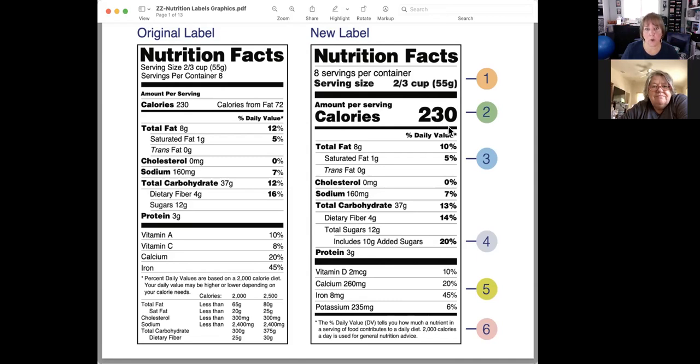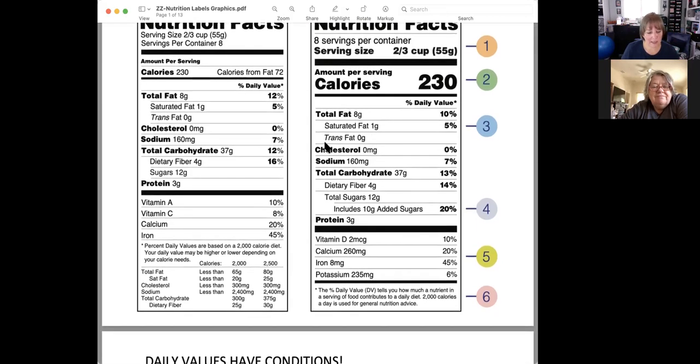Calories is larger, bolder. It's right there, right in front of you. And then as I said, adding the calories from fat was what they used to say. But because not all fat is created equal, as we saw a couple weeks ago, they now list the trans fat. Okay, so this label is kind of a weird one because it has the trans fat and the calories from fat. So I think it went through some changes.